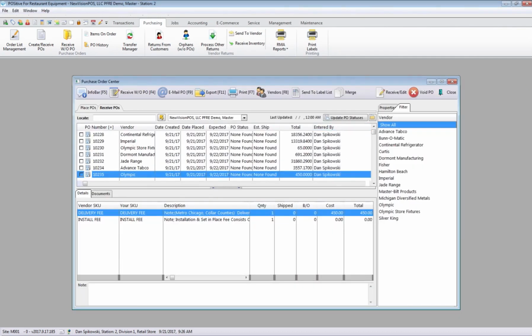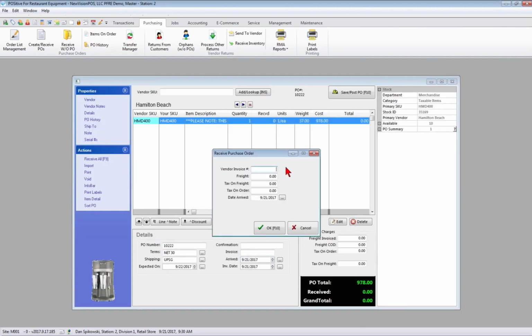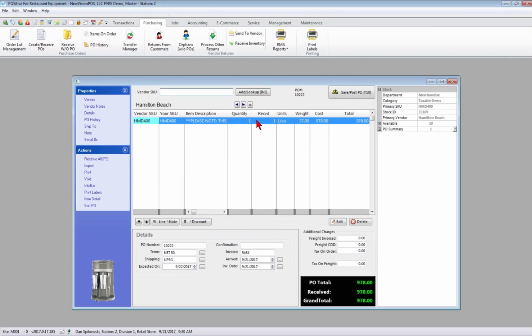I'm again going to pause this and receive the rest of the items. Okay, we're receiving the last item. I'm putting my invoice number in. I'm saying receive all. If I did not receive this item, this PO will be left open until that item is received.